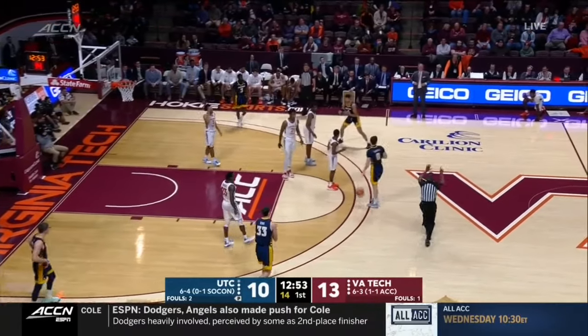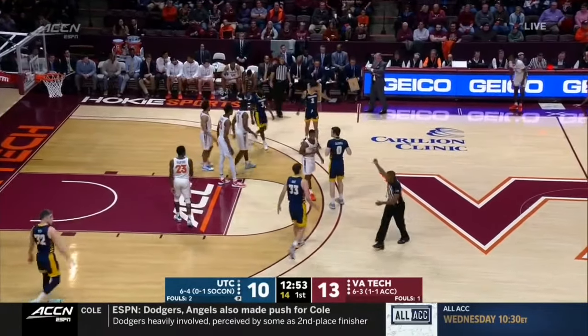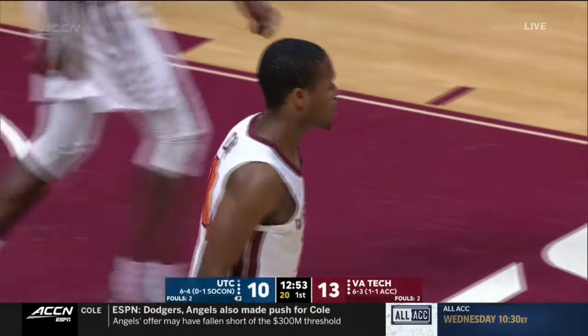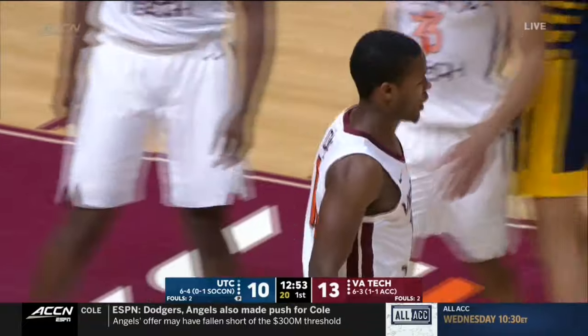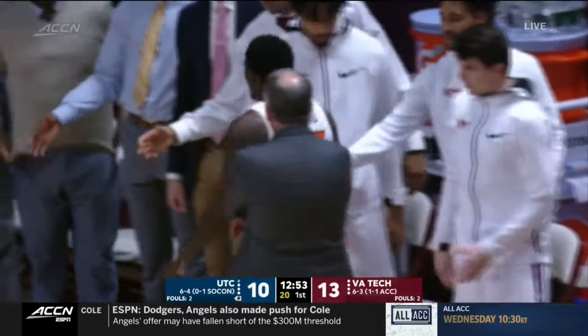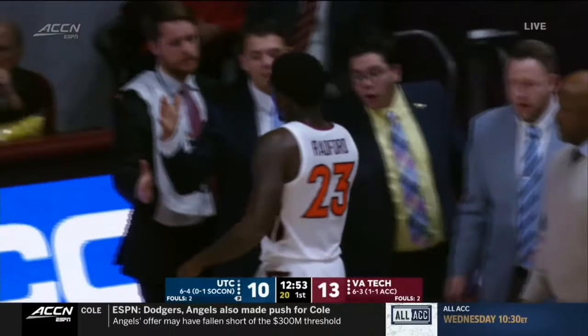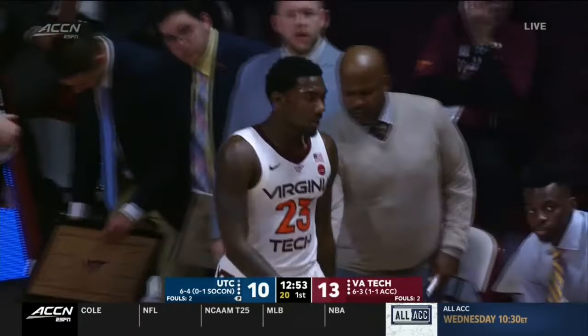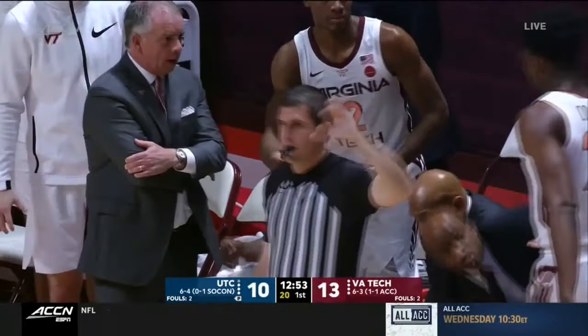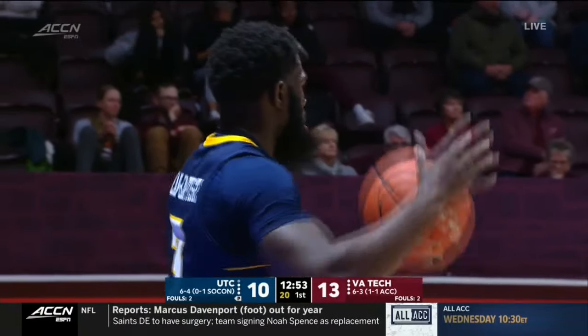Tyrese Radford is doing a terrific job defending Matt Ryan. I mean, he's trying to play Ryan no catch. He's chasing him over the top of screening action. He's going to take a seat right now, but he is the best perimeter defender for Coach Young. Back into the ball game for the Hokies, number four, Naheem Ali. At 14. Radford, another freshman. I mean, Mike Young, he is playing mostly freshmen.